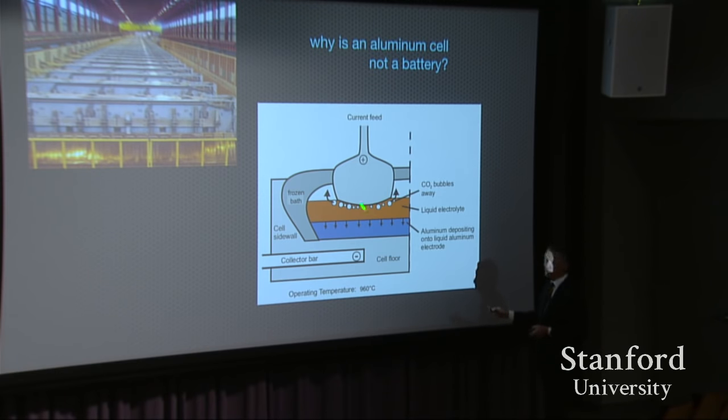And the orange is the electrolyte. It's cryolite, sodium aluminum fluoride, and you dissolve aluminum oxide, and by the action of electric current, you make liquid aluminum here on the bottom. And at the top, the oxygen of aluminum oxide reacts with the carbon and makes CO2, and it bubbles away.